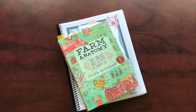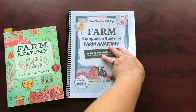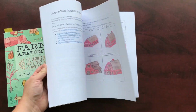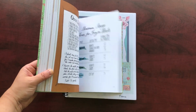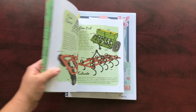And then we're on to electives. So we're going to be continuing through Farm Anatomy, The Curious Parts and Pieces of Country Life by Julia Rothman. We have these books from the Daily Skill Building that go along with it. If you saw my last video, I shared this is my book and I am behind. I need to catch up. But we just do this once a week. Because these books from Julia Rothman are so beautiful, but they're also so informative. And I didn't want them to just sit on the shelf, particularly when we now have some acreage and we have some animals. So we're going to be continuing on through that.